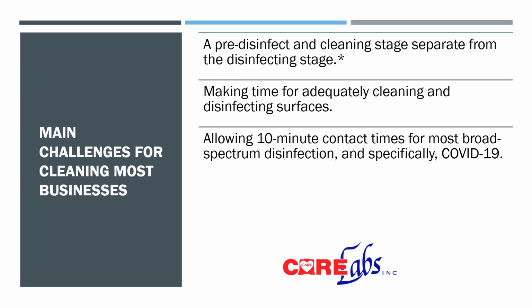This will be the main challenge, is the time and the labor that it will take to disinfect and how often we can do that in our normal business operations.